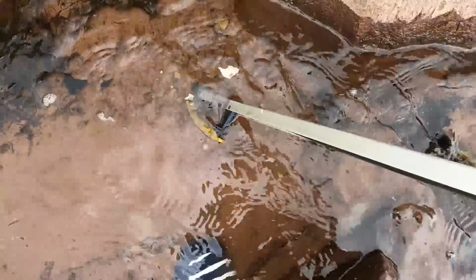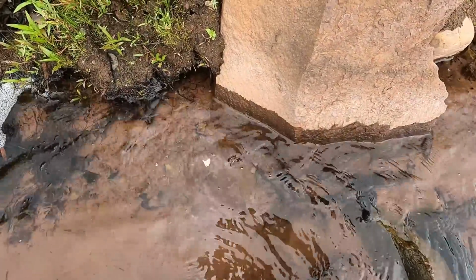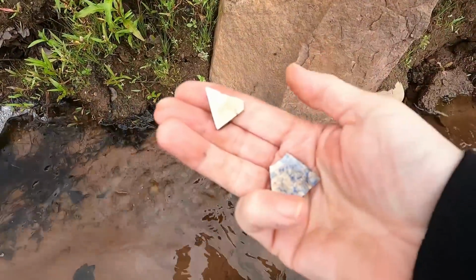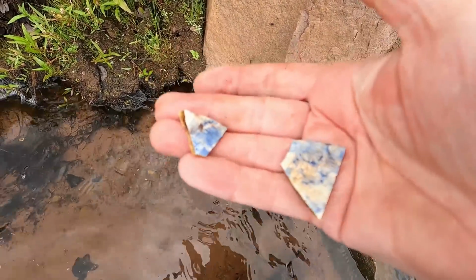Is that a piece of blue white pottery? Oh yes, it is. And what about that piece next door to it? Do you reckon that's plain or patterned? Patterned? Oh, it looks like it's snapped off there.